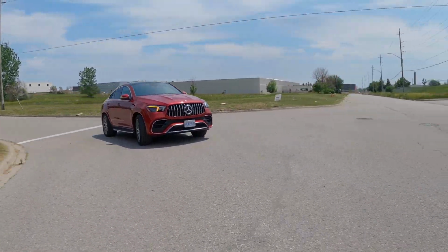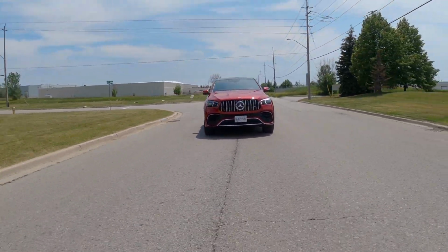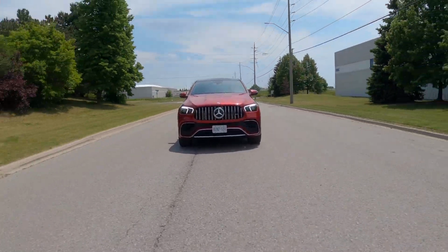Time for some nerdy things. This car has the AMG speed sensitive steering.